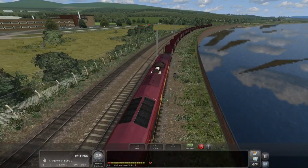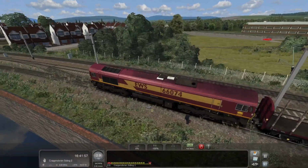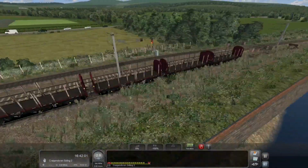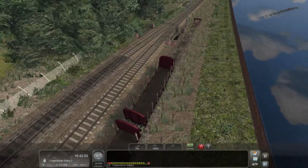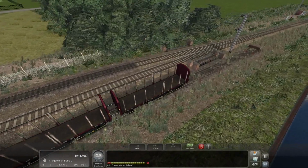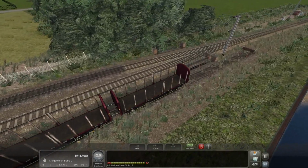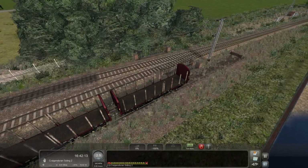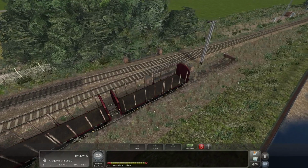How's the front of our train? Well, we're off the line. We have to go a little further. We're still on the point, so we have to go a little further. So we're gonna continue all the way to the buffer, at least as close as I can safely. I think we're good now, but let's just show how far this goes.